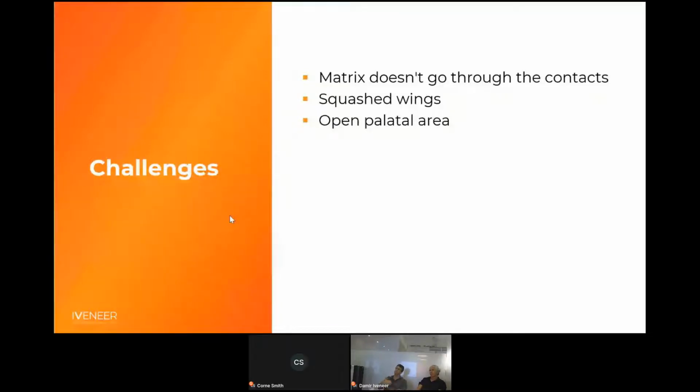You try the matrix. If it is too long, the matrix won't go all the way down to the gums. You cut back a little bit from the incisal area with the disc and you try again. Once the matrix goes all the way down, you are good to go, and you continue with closing from behind, curing, and then injecting the whole composite.